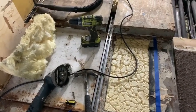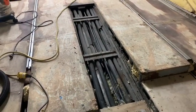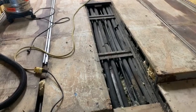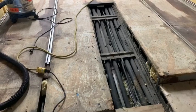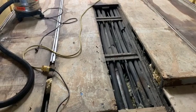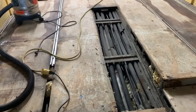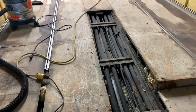The center passage, they just had the plywood over top of it and foam, no support, and just a bit of loose insulation that we could see that airflow was coming through. So we'll be sealing that off properly, but still allowing access to all those pipes.